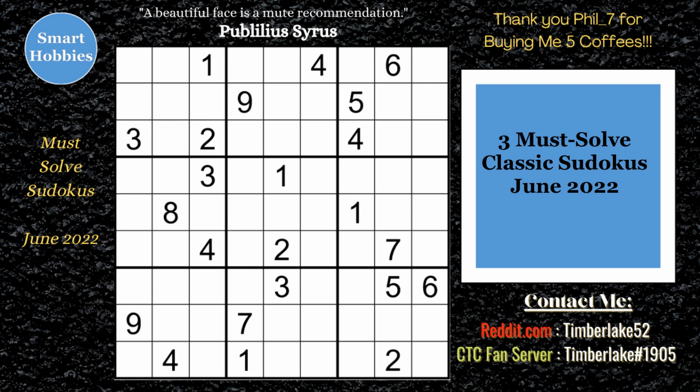I will tell you about 3 classic Sudokus released this month I think you will love. I'll review these puzzles by giving you insights from the setters themselves as well as my perspective as a solver. Stick around to the end. I'll even give you hints to help you solve each of these puzzles.